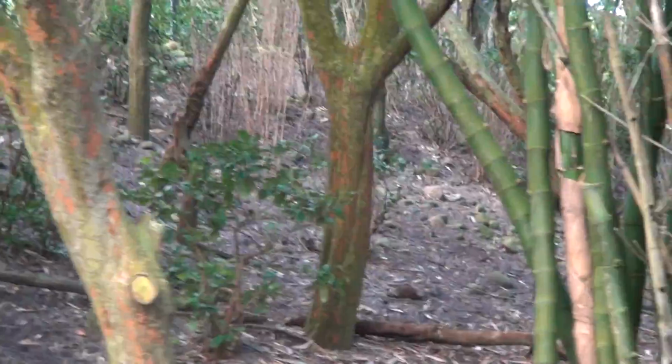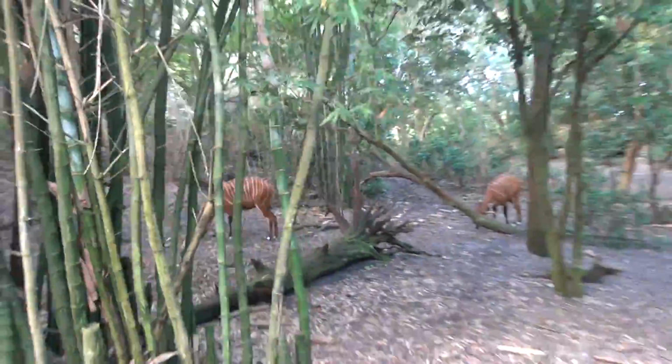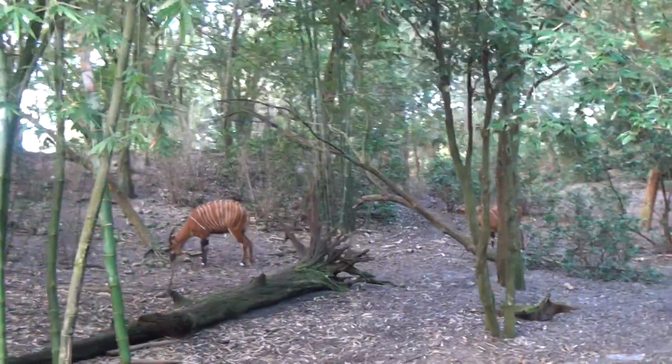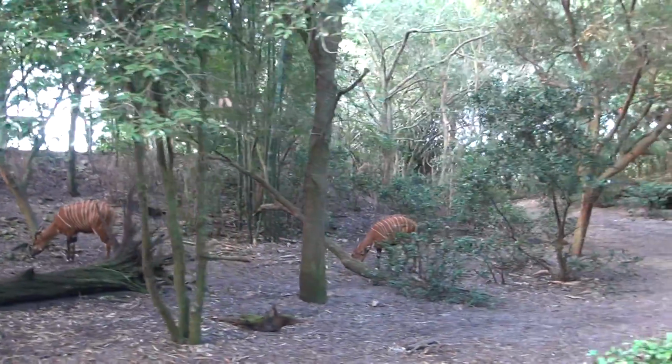Now keep a close eye out. I can actually see some camouflage animals here in the forest. There's a copper-colored animal. This copper-colored animal is the bongo. The bongo, or the ghost of the forest. They're extremely reclusive. Now you'll notice their horns are swept back. This allows them to run more quickly through dense vegetation.